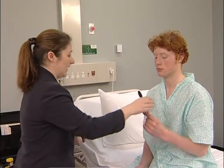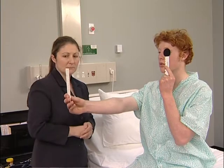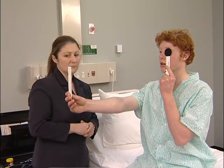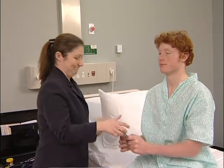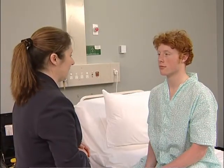If you can cover your eye there. And just hold that one out. LCYRENB. Terrific. The visual fields are examined by confrontation using a hat pin. The examiner's head should be level with the patient's head.